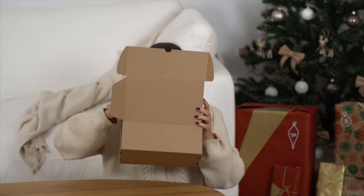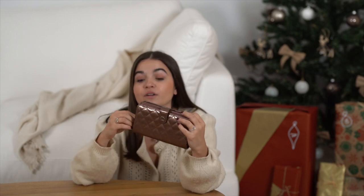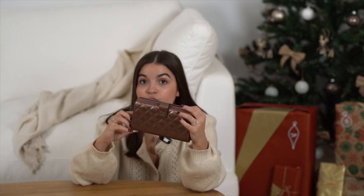So here we are. We are going to open it together. I'm just going to hide it a little bit. And for Dropmas number 6, we have this amazing Chanel patent leather wallet. I love it. It is in very, very good condition, as new, I would say. And for this one, we have the sticker and the authenticity card, so I'm very excited.